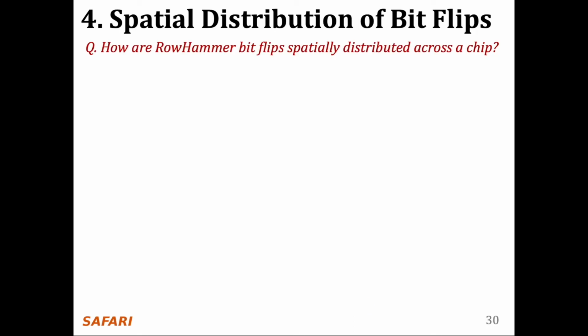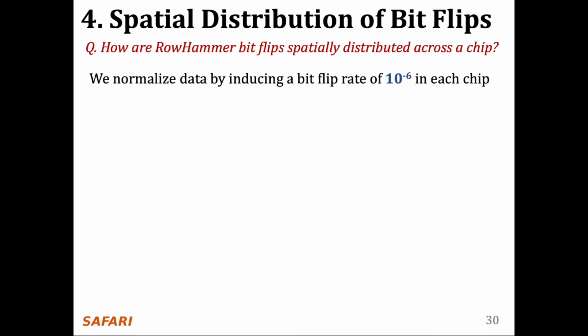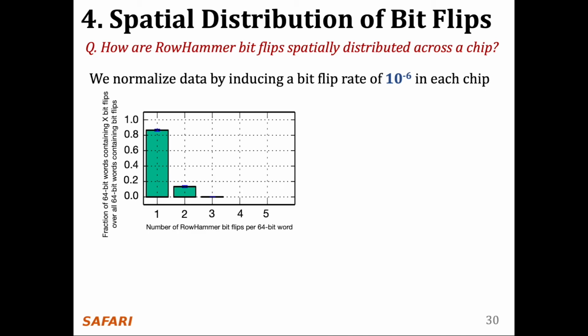The next question we want to answer is, how are RowHammer bit flips spatially distributed across a chip? We first normalize the data we get across our different chips by inducing a RowHammer bit flip rate of 10 to the -6 in each chip. We plot the distribution of 64-bit words containing X RowHammer bit flips across our tested DRAM chips. We find the proportion of 64-bit words containing X RowHammer bit flips out of all 64-bit words in each chip containing any RowHammer bit flip, and plot the distribution as a bar chart with error bars for each X value. We find that this plot is representative of results from our DDR3 and DDR4 chips.